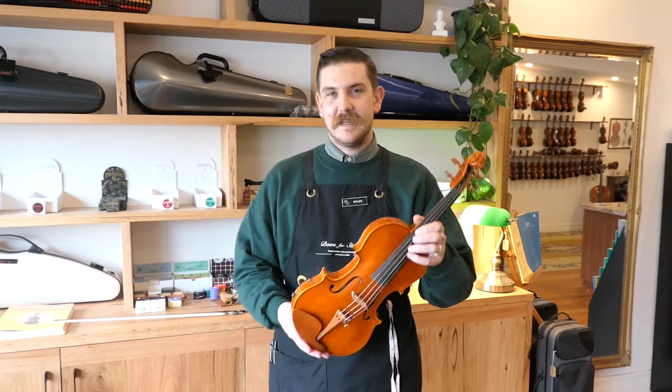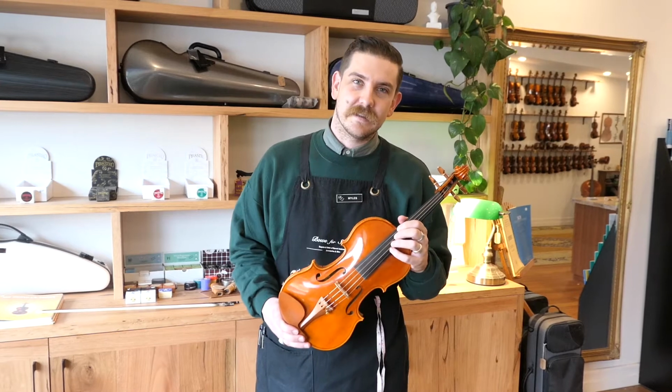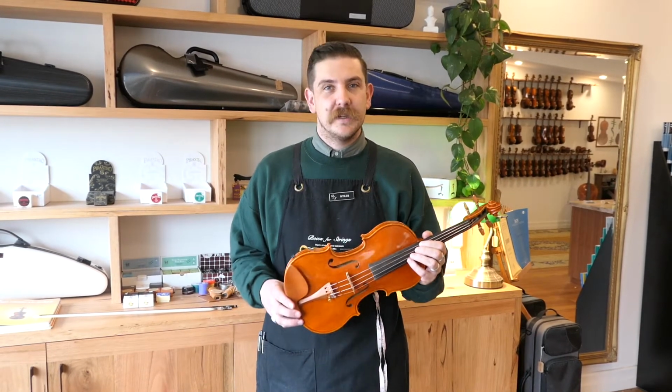Hi there. Today we're going to talk about this lovely violin. It's part of our modern Italian collection. This example is made by Piero Virdis, who was trained in Cremona.